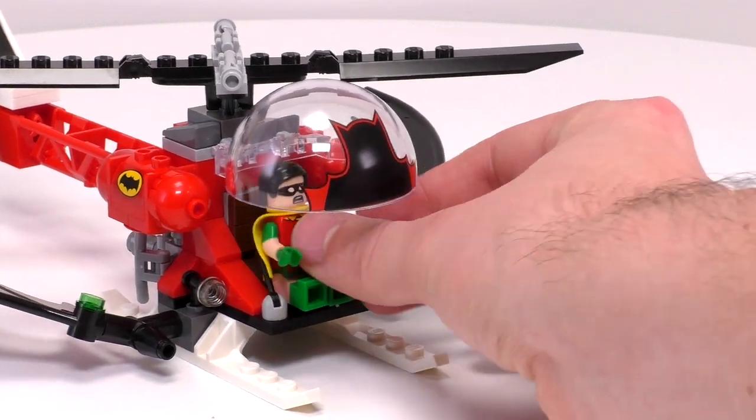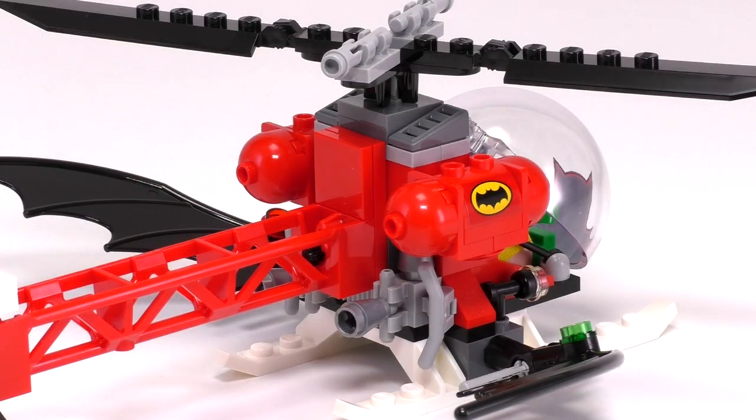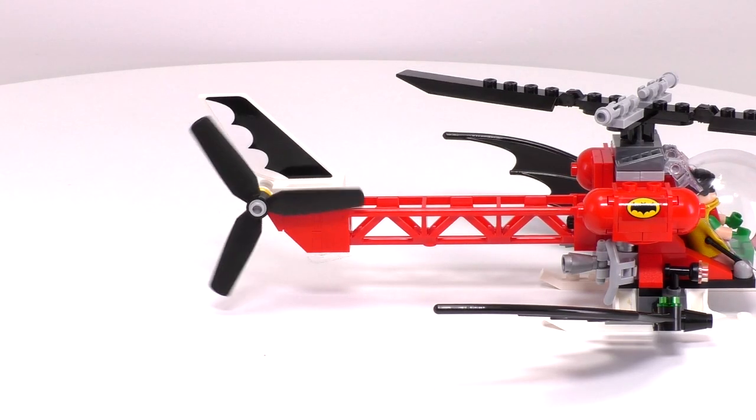We've got space for one minifig in the front with some control levers. And on either side of the cockpit, we've got some extra tanks. I think they're gas tanks, and they have little bat stickers. There's also a couple of little angled jet boosters just behind there, and that leads to the tail. That's a perfect piece that they use for the tail, and I like that they have a big rear rotor blade.